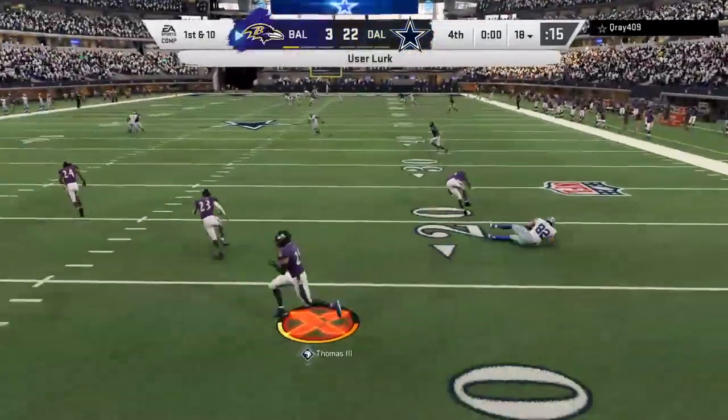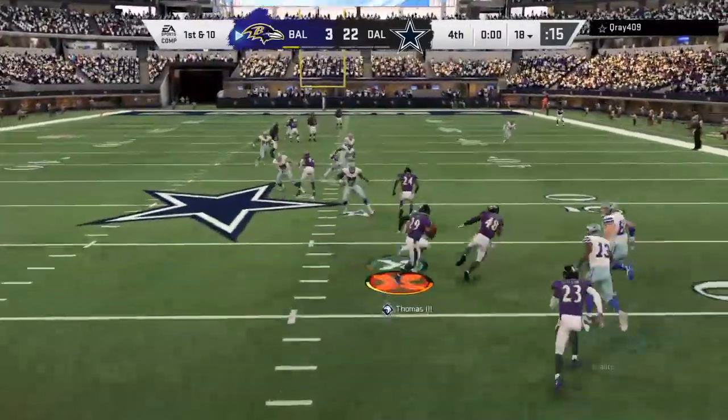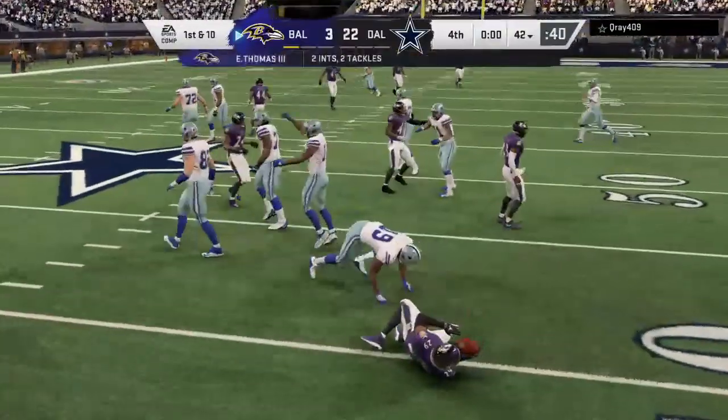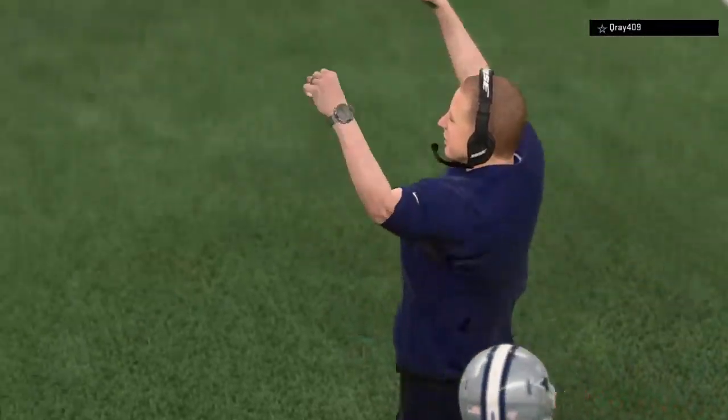Now he's going to go deep down, and he's intercepted a 3rd time. It's the former Seahawk, Earl Thomas. And that will write a finish to this ball game. So this one will end in a victory for the Dallas Cowboys.